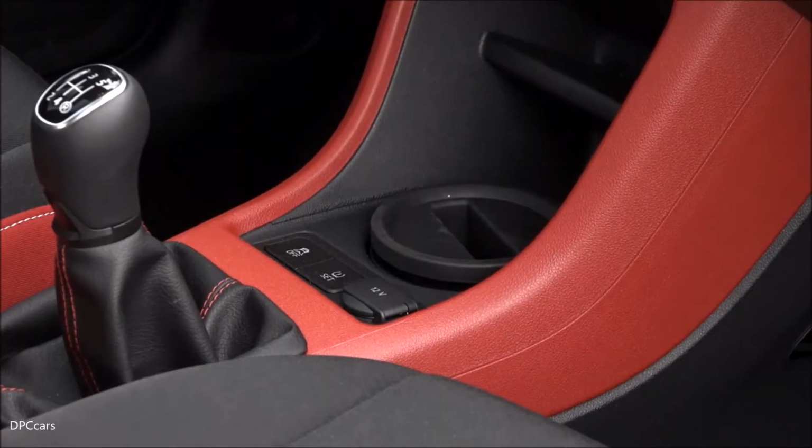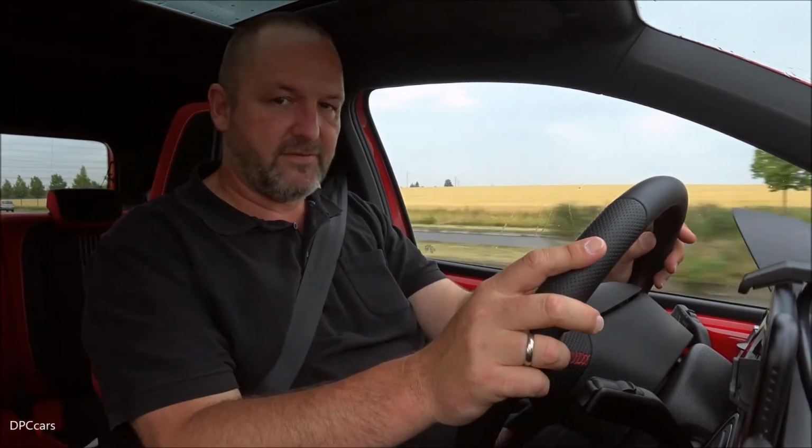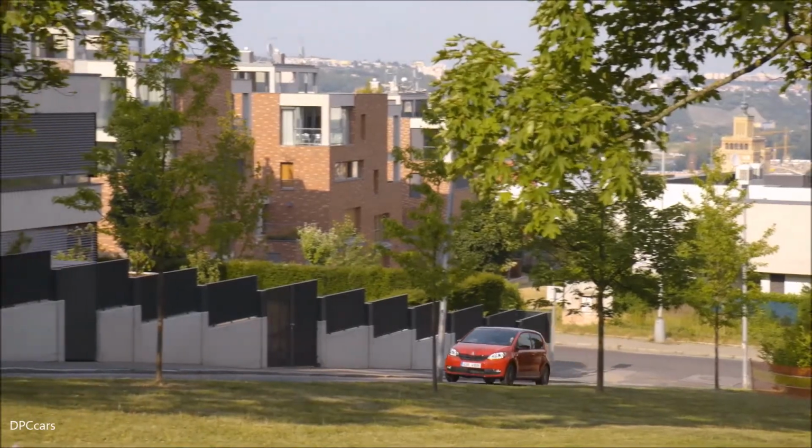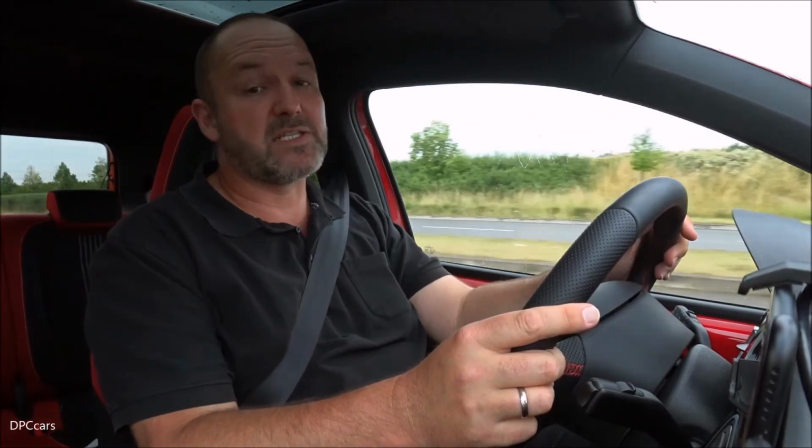Our test car features the 1-liter petrol engine with 75 horsepower. This is combined, as with all the other models, with a 5-speed manual gearbox, and this combination works quite well for the car and it's perfect for the city. The only quite unusual thing nowadays is that the reverse gear is to the right and to the rear. This is something you have to get used to if you're used to a 6-speed manual.